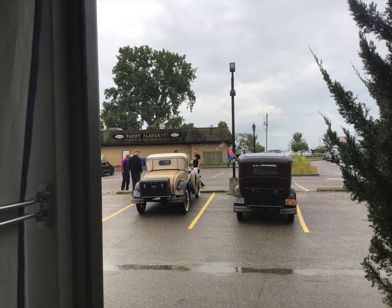This is a nice little pub next to our hotel in Sarnia, Ontario. We spent a delightful evening there, being thankful to be back home in Canada.